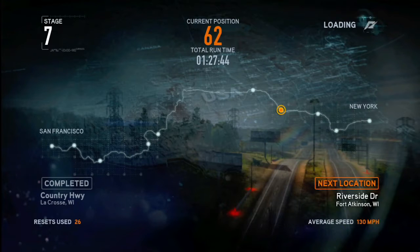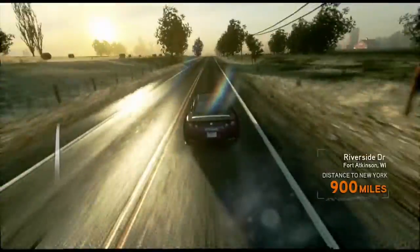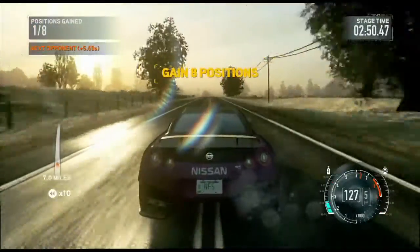Next location is Riverside Drive, in WI. What is WI? I don't know what WI is. We finally hit the 2K mark, distance wise, which is amazing. Twenty-six resets in total, and our average speed is 130 miles an hour, which is pretty good.